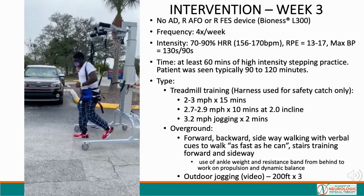In the video, the harness system was used for safety catch and to provide safety for both the clinicians and the patient. He was able to jog 200 feet 3 times with rest breaks in between.